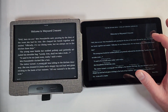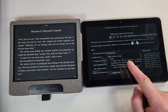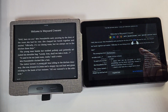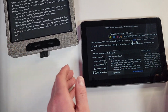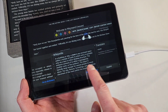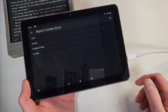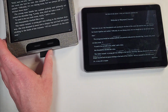If we do the same thing on the tablet, we can highlight again, note, search, copy, share, report the content error. You also have a dictionary. Let me move closer to the camera here. So we also do have a dictionary there, Wikipedia, and Translate as well. So again, very similar options on both of these devices.